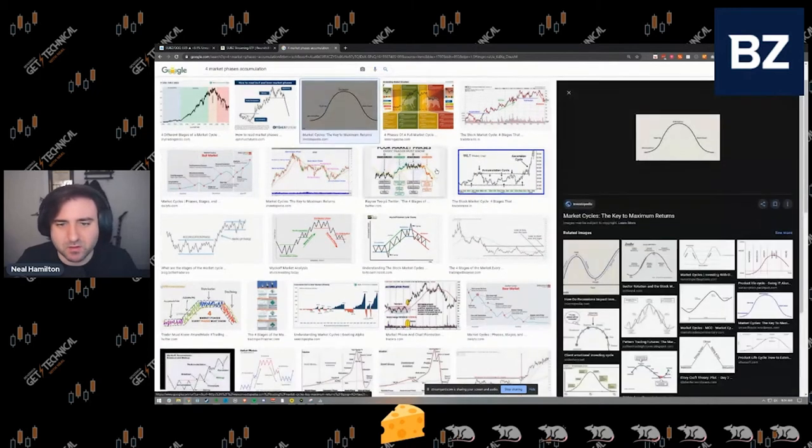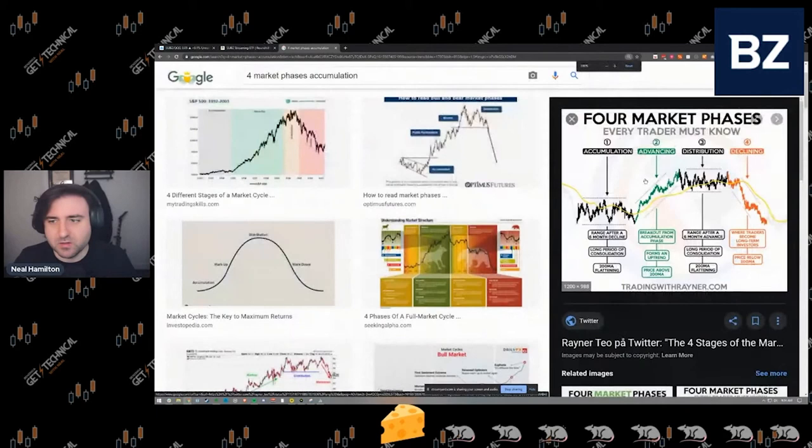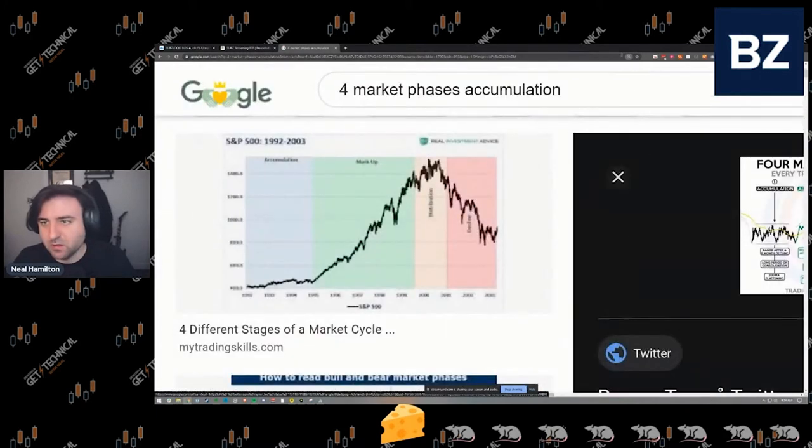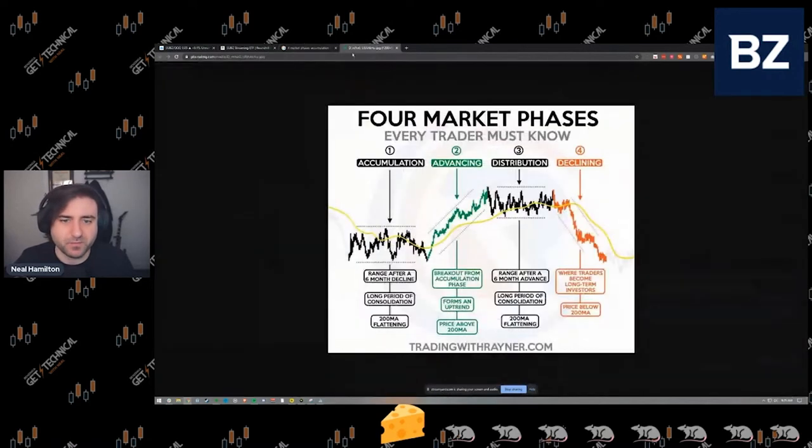Yeah, so this is a decent graphic. This one I like more. So if you guys can see this one on the right, let's just do this. Open image in new tab. These are sort of the phases that you're looking for stocks to go through in a cycle.